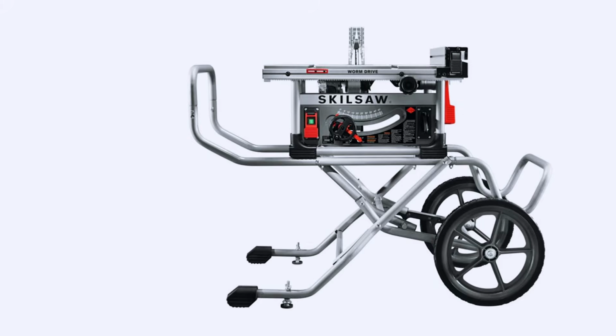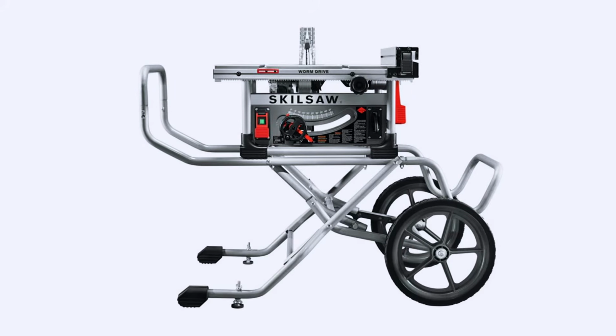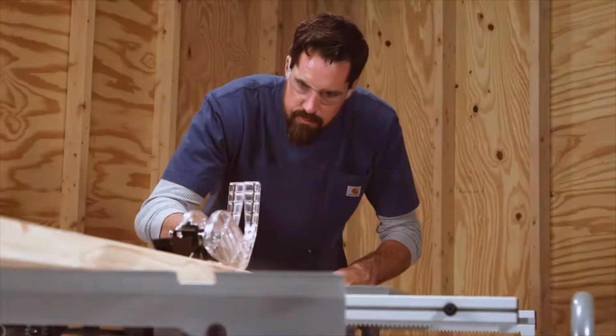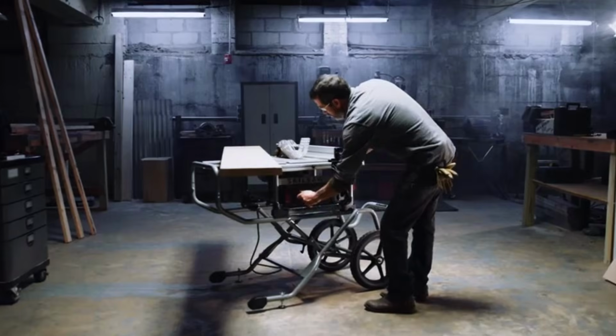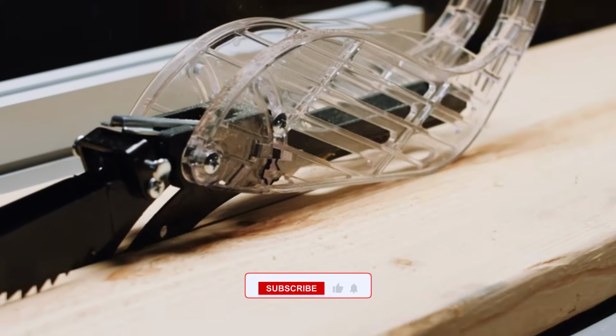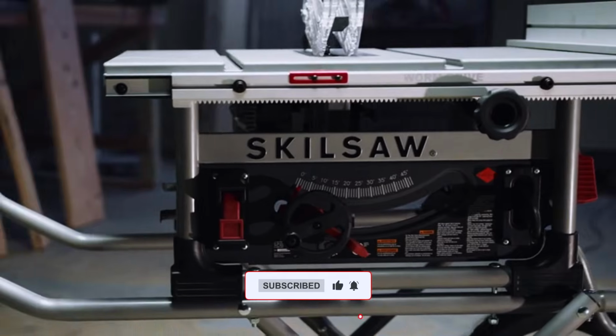Our third pick is the Skilsaw SPT99-11, a heavy-duty 10-inch worm drive table saw built for serious job site use. This saw is powered by a worm drive motor that provides more torque than standard direct drive motors, making it capable of handling thick hardwoods and demanding cuts.